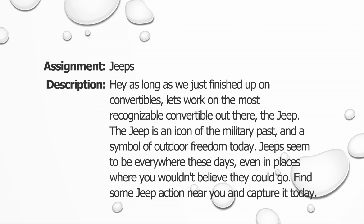Our assignment today is titled Jeeps. Hey, as long as we just finished up on convertibles, let's work on the most recognizable convertible out there, the Jeep. The Jeep is an icon of the military past and a symbol of outdoor freedom today. Jeeps seem to be everywhere these days, even in places where you wouldn't believe they could go. Find some Jeep action near you and capture it today.